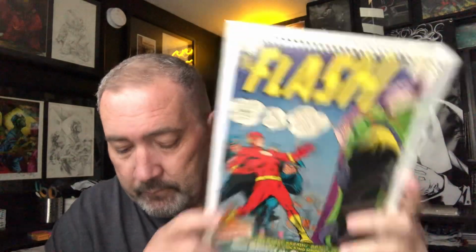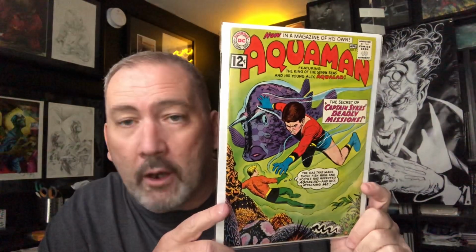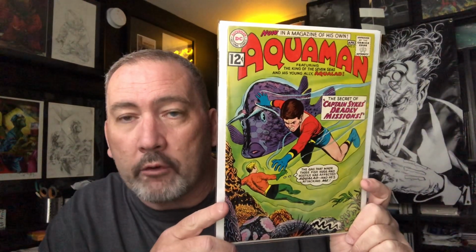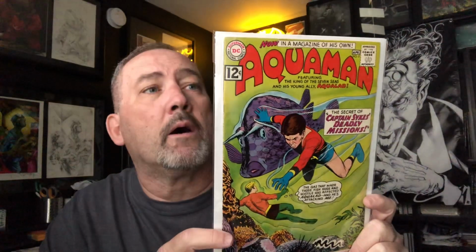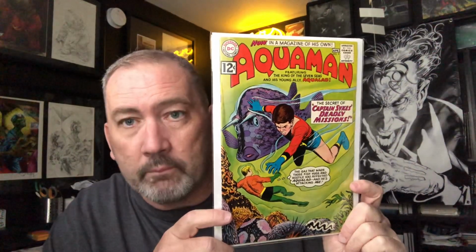Next book up, a really nice high grade book of The Flash, number 162. There you go right there. Aquaman number 2 from 1962. This is Nick Cardy, cover and art. Love Nick Cardy. We talk about him all the time. Very underrated as far as I'm concerned, but he just has some really, really nice covers.